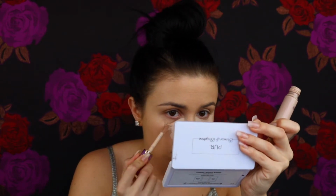Next, I'm going to conceal and highlight my face using my ever-trusty Tarte Shape Tape Concealer. There's nothing better than this that I have found yet. This is in the shade Light. I do use it to highlight up under my eyes, bridge of my nose, a little bit on my forehead, Cupid's bow, and, well, not Cupid's bow, but a little bit on my chin also. I'm going to bring this on my eyes as well.